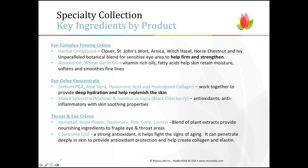The eye gel, again, is more about deep hydration and moisture replenishment. Sodium PCA is actually extracted from vegetables and fruits and coconut oil. It's extremely effective as a humectant. And then we all know aloe vera and hyaluronic acid are two ingredients that help restore and replenish and retain moisture in the skin. And hydrolyzed collagen is a way of helping to retain the firmness of the skin.